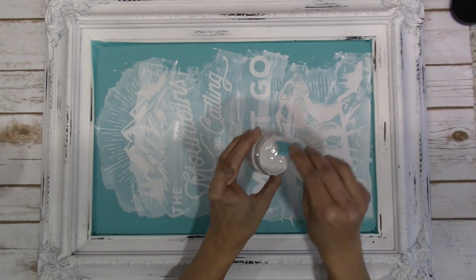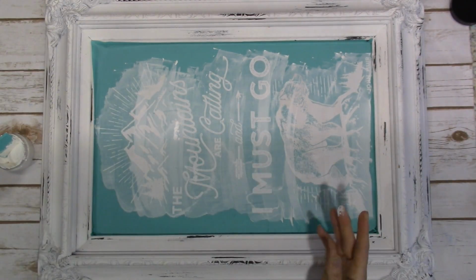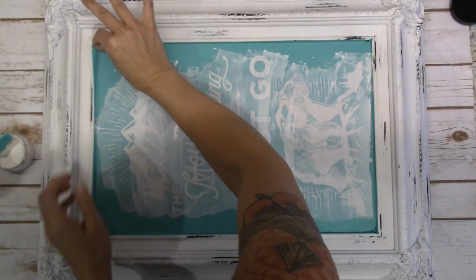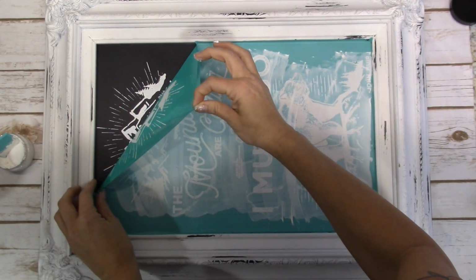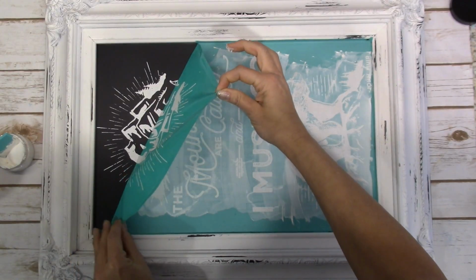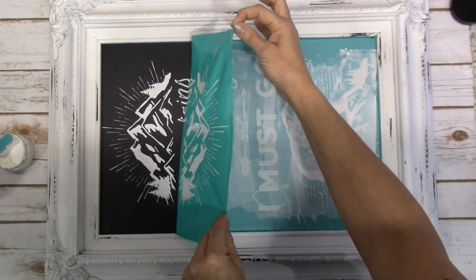Alright, so as you can see, I put a good majority of that paste right back into my jar. So there's not a lot of waste in this. So I'm going to go ahead and very quickly pull this up, because what you don't want is for your chalk paste to start drying on the transfer before you have a chance to pull it back.